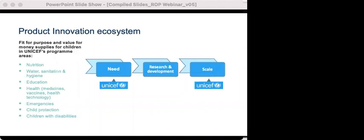Importantly, even though we procure for $4.5 billion a year, or it's going to get a lot higher this year, we are not sitting on money like this. So we have to go out and find the donations elsewhere in order to undertake this. Next slide, please.